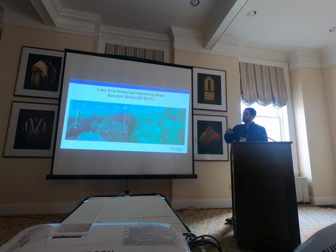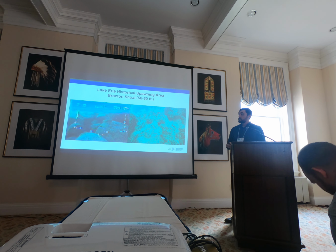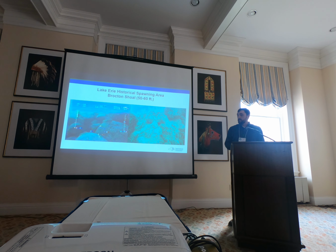Now, why is that? The first thing that we have pointed to is spawning habitat. These are 2 pictures of Brocton Shoal. That was what was historically thought of as the spawning habitat in Lake Erie. It's in New York. It's this large reef complex in 50 to 60 feet of water. And on the left-hand side, you see really nice looking rock and good habitat. This was just after sea lamprey treatment began, was when that picture was taken, but it was before we had an adult lake trout population built up in the lake.